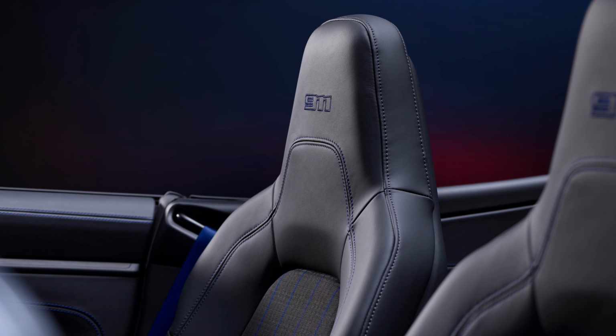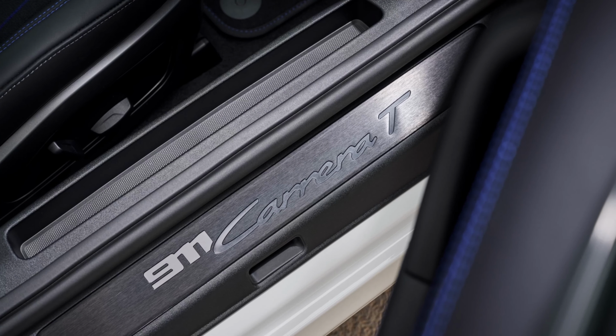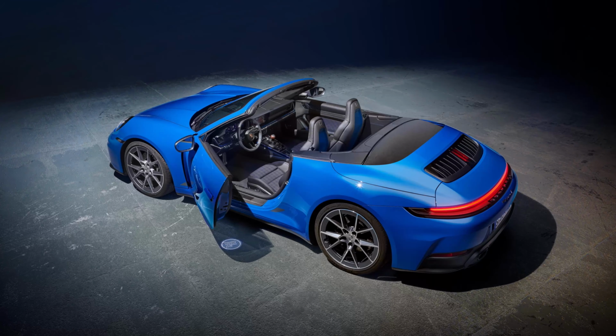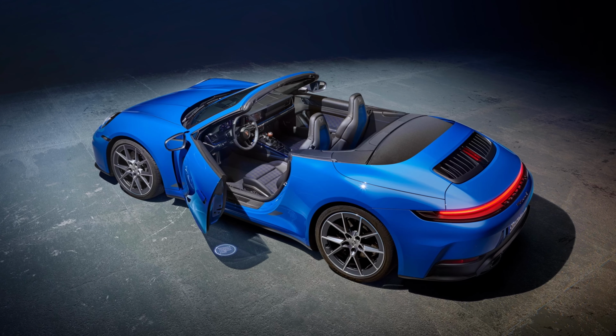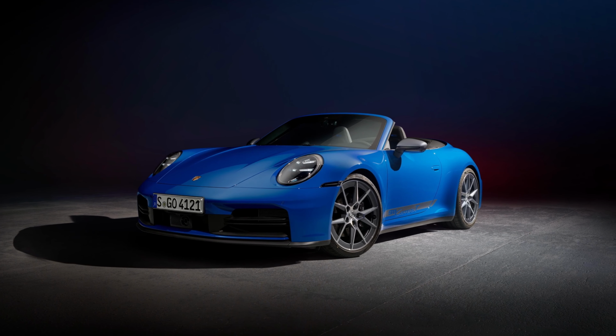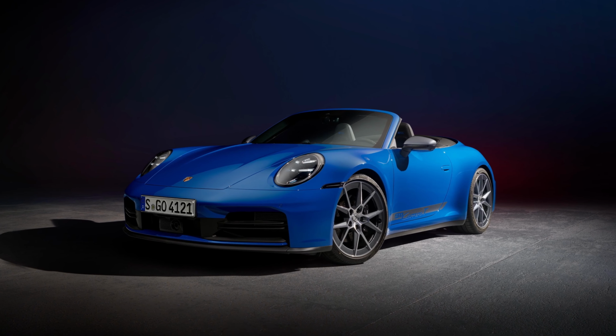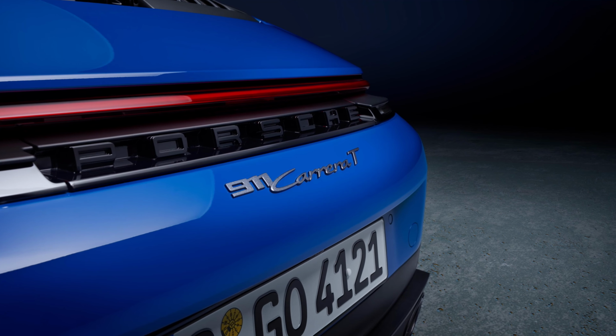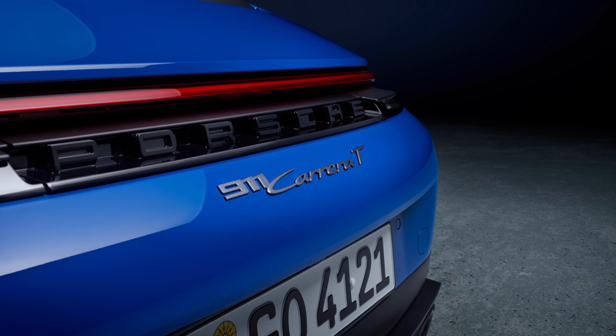You also get Porsche's PASM Sport suspension as standard, which lowers the car by 10 mils and has shorter springs. Rear axle steering, and PTV, which uses the rear diff and the brakes to keep you more effectively on the straight and narrow. The icing on the cake though, that's frosting for you Americans, are the Carrera T packages.